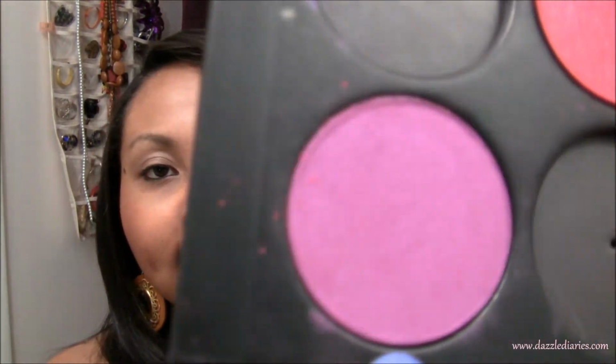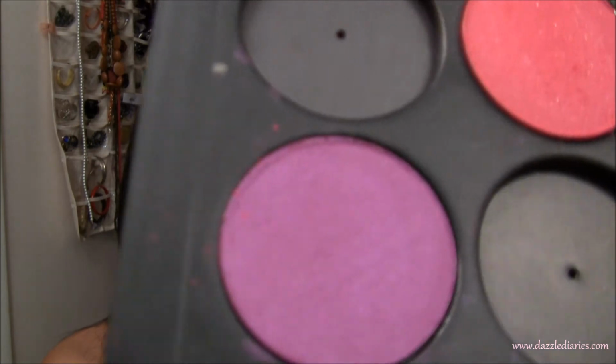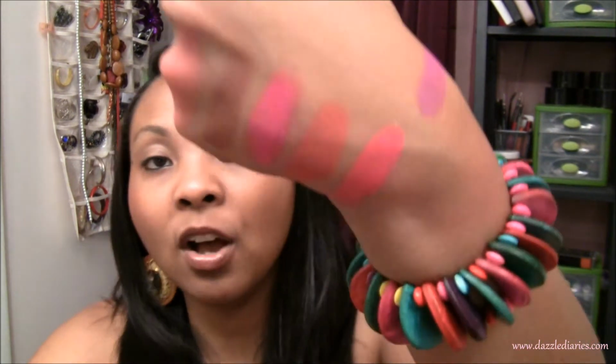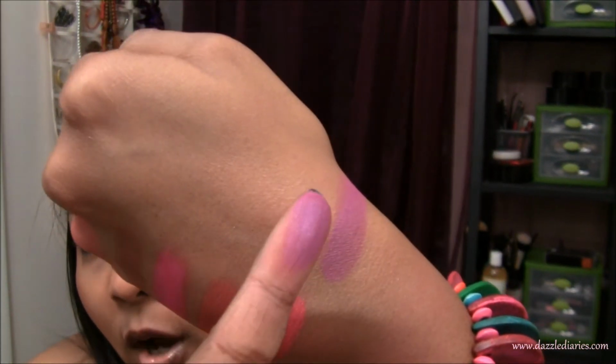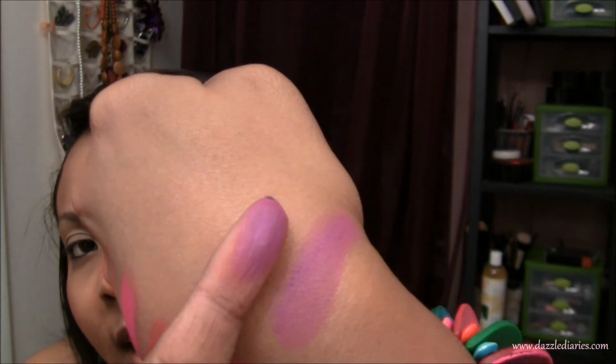The next one is Purple Passion, and it's that right there. I don't know if you can tell, but it's kind of this iridescent duochrome color. And I don't know that I'll actually use this as a blush because I've never used this deep of a purple as a blush on myself. But it's just so gorgeous, and I just think it'll be great as an eyeshadow. So that's why I got it.